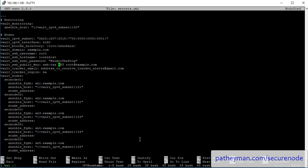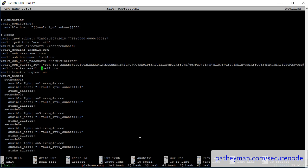Now we're going to type fg to bring this back into the foreground and put in our SSH key there. And for whatever reason, I like to put it inside of quotes. All right. And make sure you're not double copying the ssh-rsa. All right. Put in your email address here, whatever it is. I'm going to put EU because Contabo is in Europe, I believe Germany.